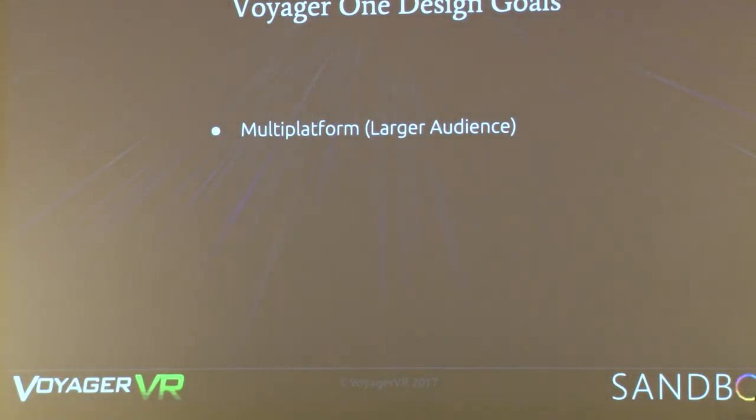Some of the design goals that we're aiming for as we're developing it: as I said, we've been working on this for about 2 months now. So what you're going to be seeing is very much an early prototype, which I can explain more about later.